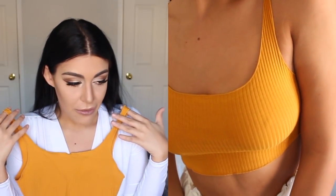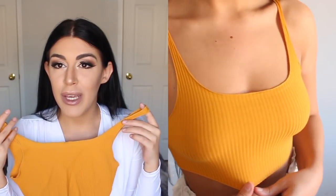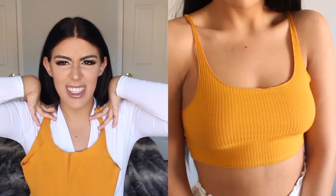I don't think this is my favorite of the group just because I think the color just does not do much for my skin.